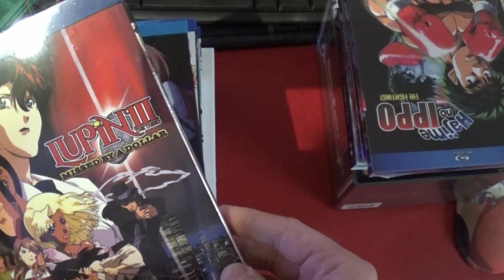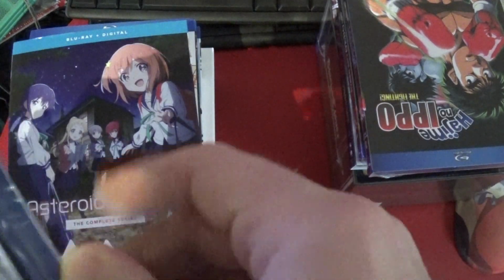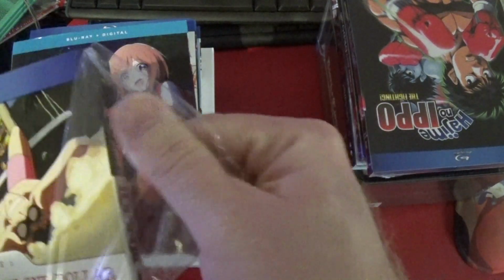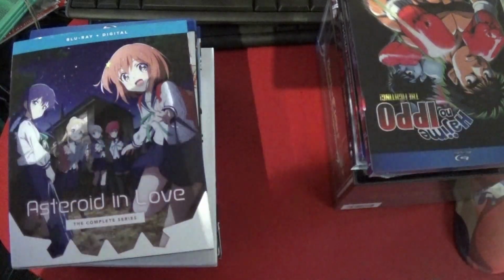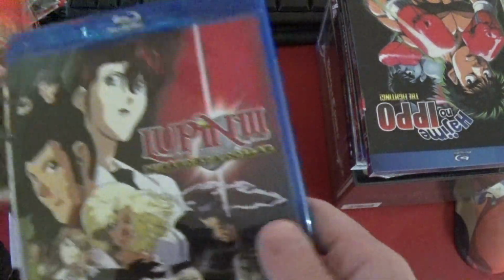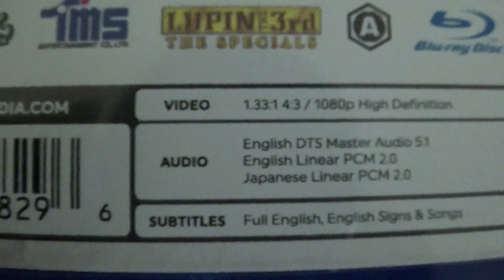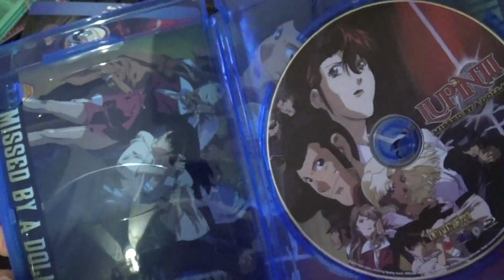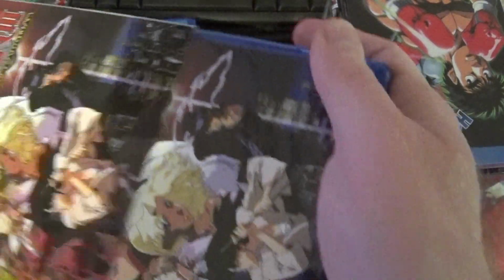Lupin the Third, Missed by a Dollar Blu-ray release. You know, because we've had all these DVD releases, and now Discotech is getting all their stuff released on Blu-ray too. And fortunately for them, people like me will buy it and let y'all know, hey, there's Blu-ray versions of this. Region A, English. I was having to look at it a little more carefully than I thought, because I thought it was saying French. Missed by a Dollar. It's pretty cool. If you're a Lupin the Third fan, this is definitely nice stuff.